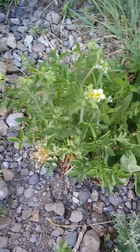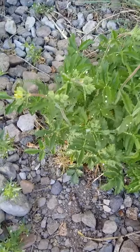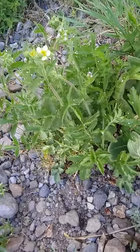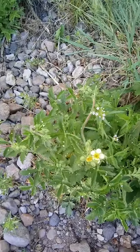Oh, this is beautiful. I have actually never seen a wild strawberry this big. Yeah, that's a really nice big strawberry. This is so cool. I have never ever seen a wild strawberry that big. I've only seen little ones. I've kind of seen the flower come out, but I've never seen the berries yet. So I'm pretty interested to see how that goes.